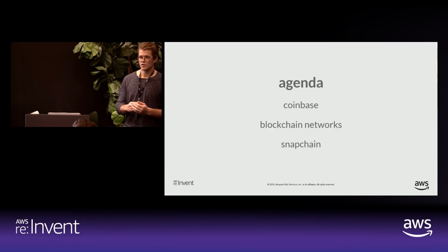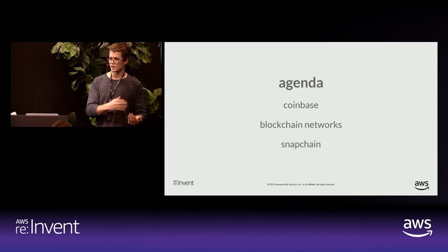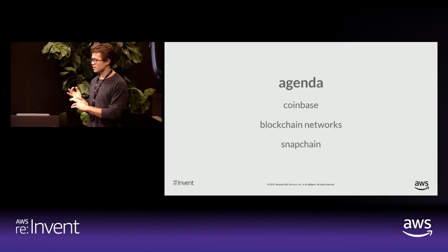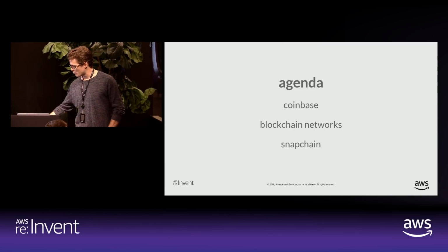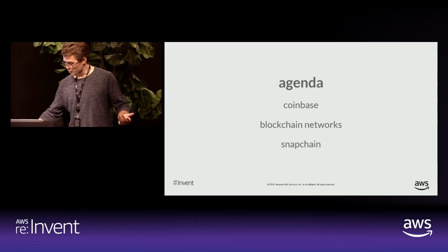So we're going to talk about, I guess, 3 high-level topics today. First, I'm going to talk about Coinbase, some particular constraints of our business, and how that impacts our infrastructure. We're also going to do a little bit of a deep dive into our infrastructure, some of the choices we made around that, revolving around security and the ability to move quickly.